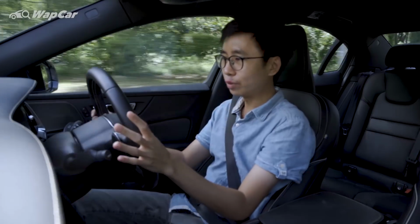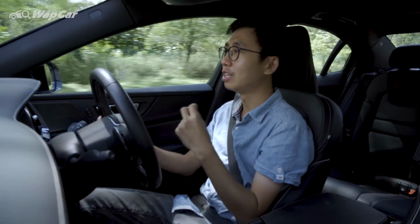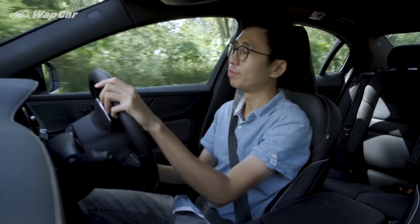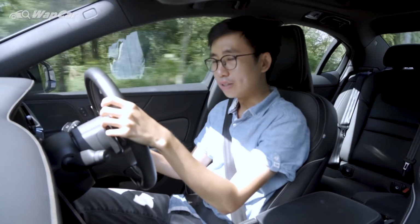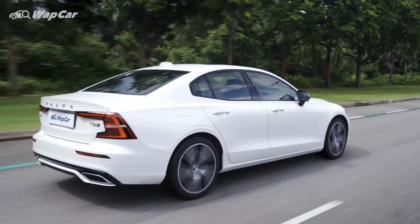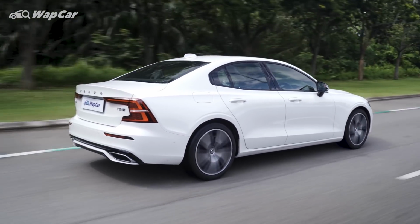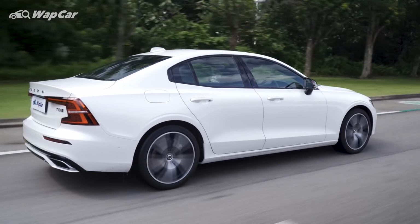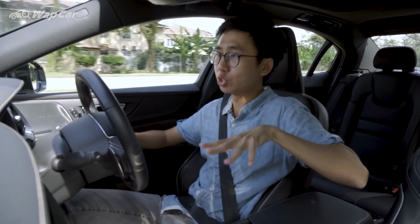But overall, as a sports sedan, although the S60 is not the sharpest tool out there, it's something that you want and you can enjoy every day. But if you want to live with this every day, here are some ways where you can maximize the T8 plug-in hybrid powertrain. So the S60 comes equipped with an 11.6 kWh lithium-ion battery pack, which is mounted right here in the center transmission tunnel.